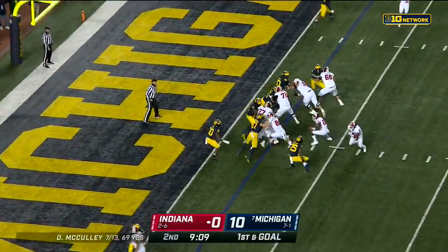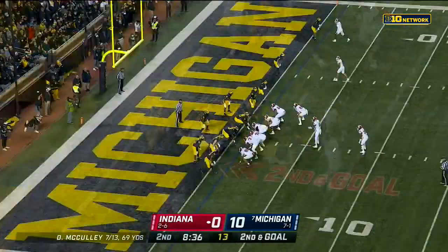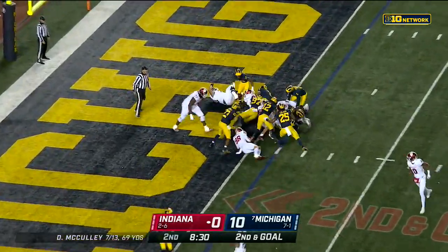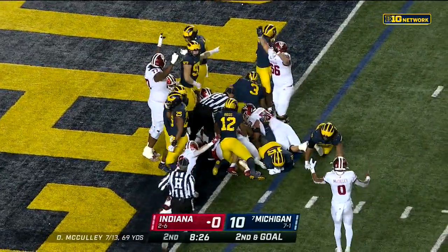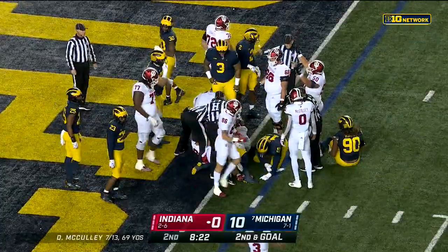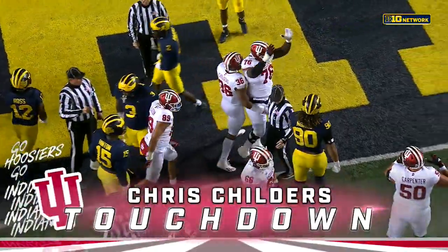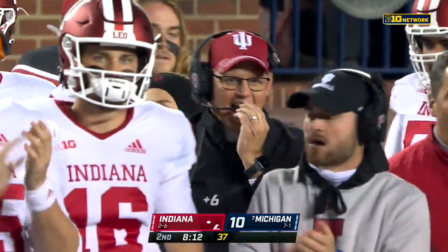On 1st and goal, Irvin Poindexter. It's a yard, and on 2nd down and goal, Freifogel comes in motion. Childers straight ahead, leaning for the goal line. No signal just yet. Indiana says that he's in. Hoping that he's in, and he is. Touchdown Hoosiers. Chris Childers with his first touchdown in an Indiana uniform.